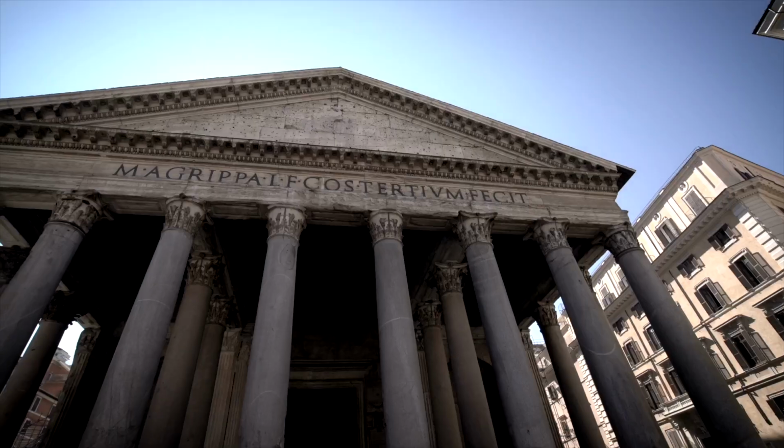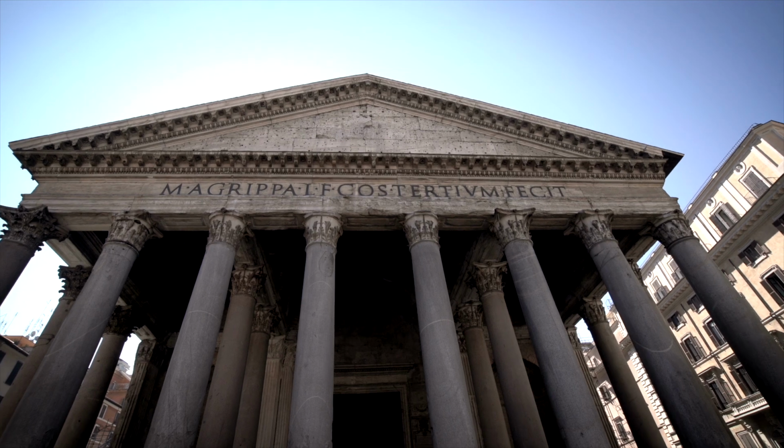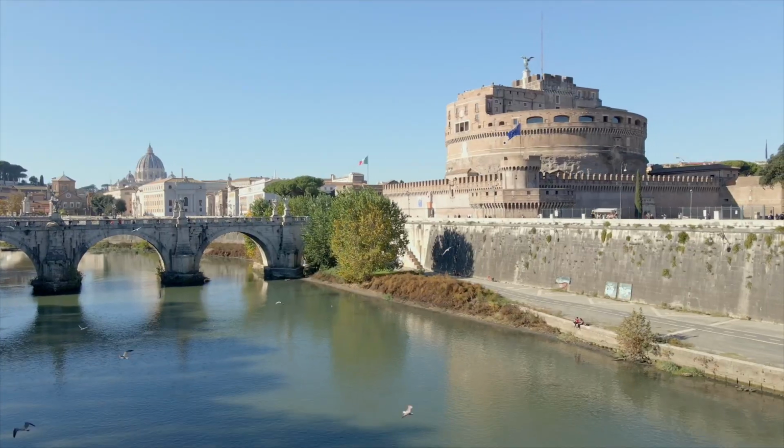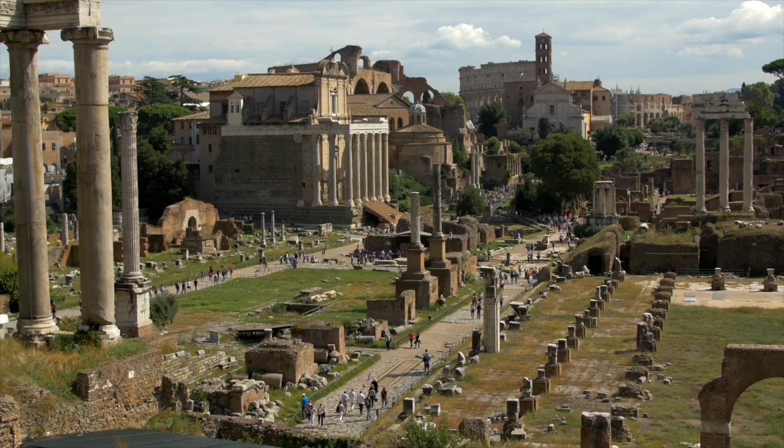Are you wondering how to get your kids free tickets to the Colosseum? Across Italy, all state-run sites and museums are free for everyone under the age of 18. In Rome, we have many state-run sites. These include the Pantheon, the Baths of Caracalla, Castel Sant'Angelo, and of course, the Colosseum, Roman Forum, and Palatine Hill. All of these sites grant free entry to anyone under the age of 18.